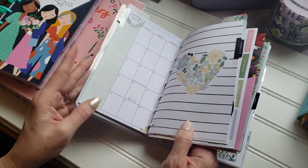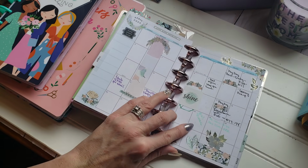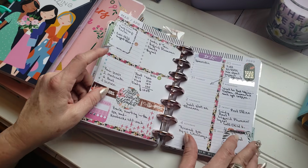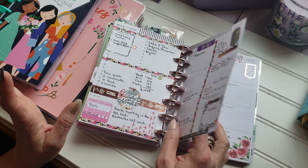But yeah, all this is a happy notes. And so I just took out my Homebody inserts and I'm using it in that. I put in some rose gold discs to make it big enough to hold all my stuff. So this is the dashboard layout. So this is how I've been using it. I have been writing in it a good bit too.